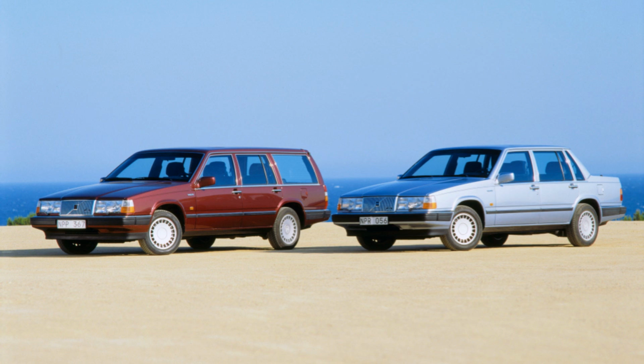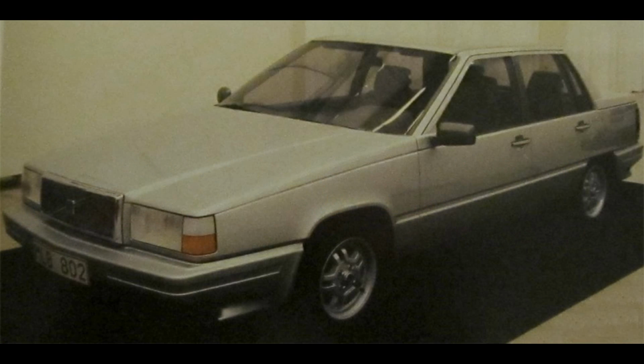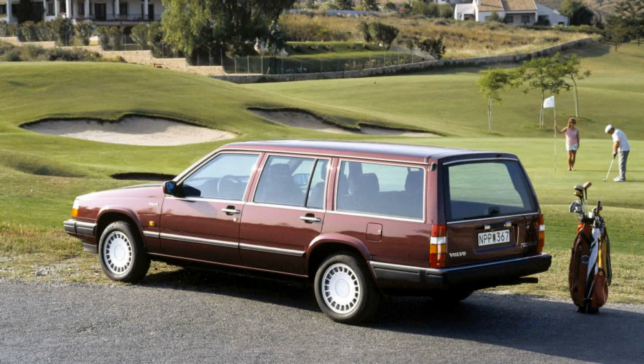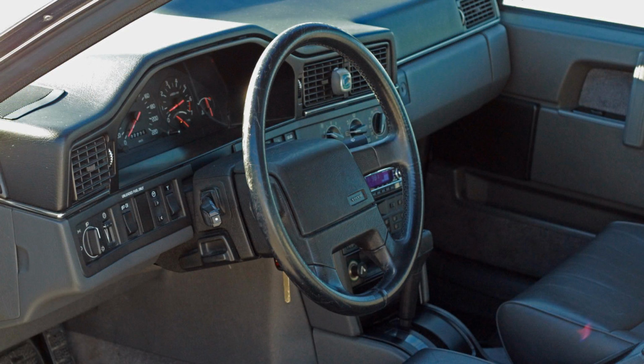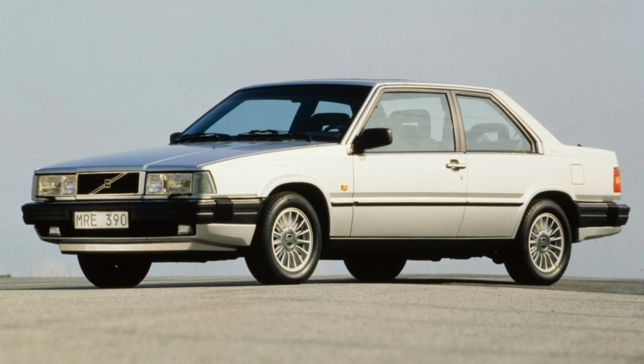But the 700 series updates were subtle, as Volvo was focusing a lot of its time on developing the new 850 that would be introduced in 1991. And in fact, many of the 700 series improvements at that time came from 850 development. The 740's front styling was updated in 1990, the car got a dashboard update in 1991, and the 780 coupe was discontinued. But this wasn't the beginning of the end.